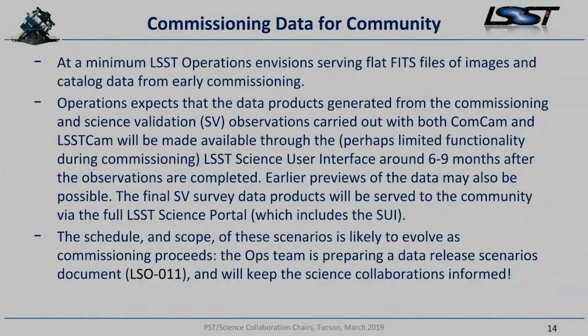We hope to start as soon as we can with the science user interface and then move to the full science portal. We'll see how that goes as we get closer to actually doing this. The schedule and the scope of the data scenarios will probably evolve as commissioning proceeds. That's just recognizing that commissioning itself will probably evolve as we get closer to it. Plan for it.